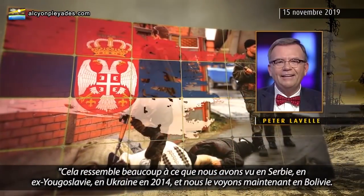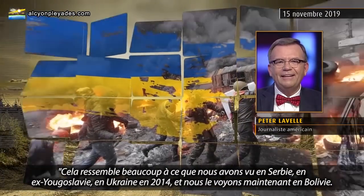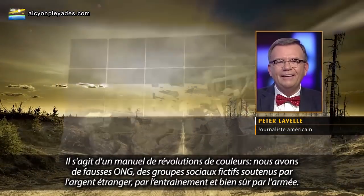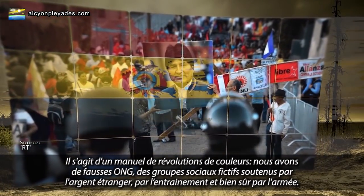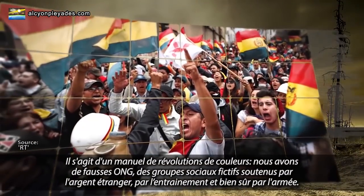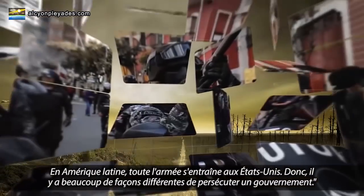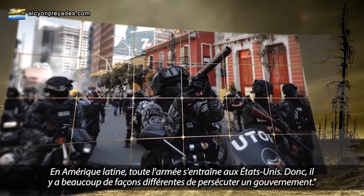This is remarkably similar to what we saw in Serbia, the ex-Yugoslavia, what we saw in Ukraine in 2014, and now we're seeing it in Bolivia. This is the color revolution playbook. You have these fake NGOs, fake social groups that are supported by foreign money, training, and of course we have the military, that all of Latin America's military is trained in the United States. So there are so many different avenues to go after a government.